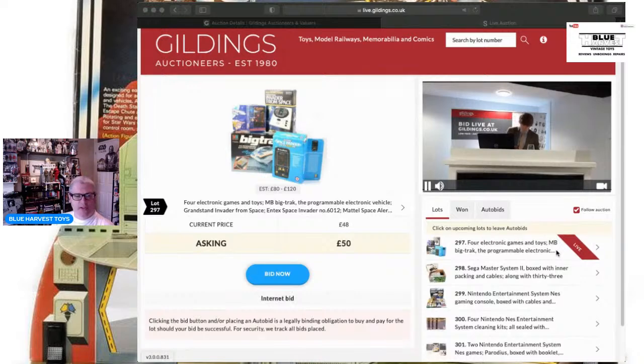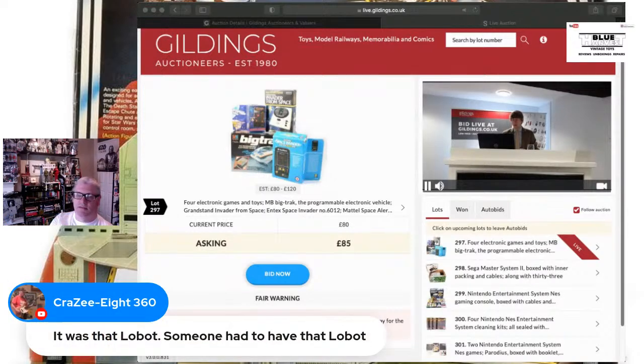I think we're just going to go through these games and then call it a day. Invader from Space, yeah, I remember that. 55 is opening. I've got 60. Basically, Space Invaders. We've got a big track. Two of the buggers down here that don't work. 80. 80 bid now, £80 at 80. Internet's out. On the book at 80.